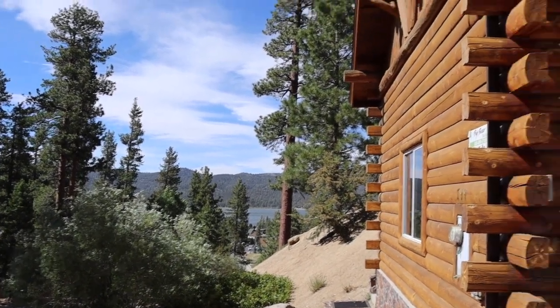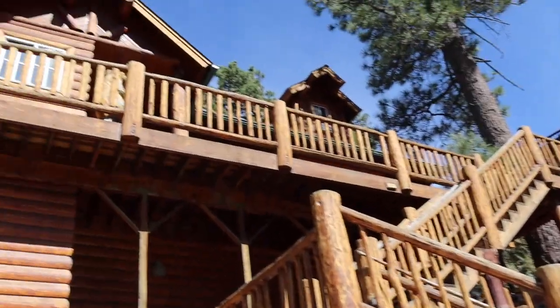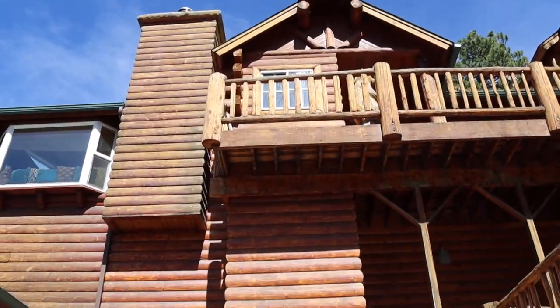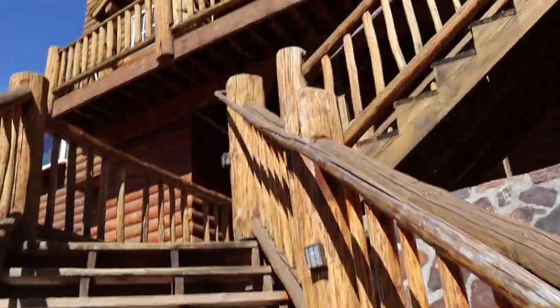Okay, so we just got here. We just parked the car. We have to climb all these stairs to get to the front door, which is crazy. And we'll show you inside when we get there. Up we go.